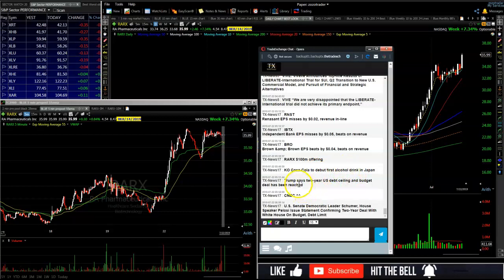And then we also got news out. Trump says the 2-year U.S. debt ceiling and budget deal has been reached. That coming from CNBC, and it's also confirmed by Pelosi and Schumer. The 2-year deal with the White House on budget debt limit has been accomplished. So that news coming out after the bell this evening.